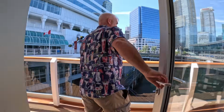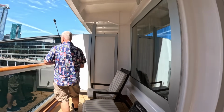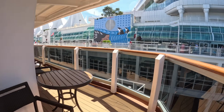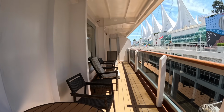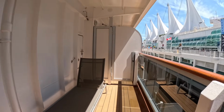Come and have a look at this. Oh my, a bit of motion here. Oh, lovely. So this is Vancouver, and this is going to be our balcony for the next 7 days. Oh, look, Paulie, it goes right round here. Look at this. How many seats have we got? We've got a sunbed.